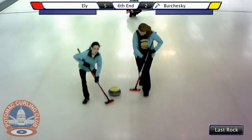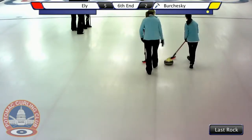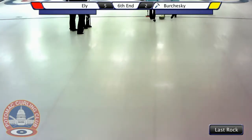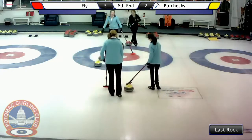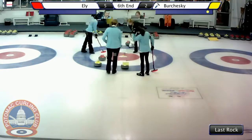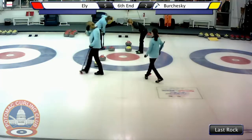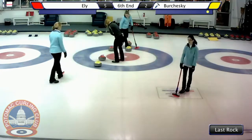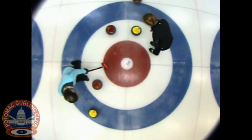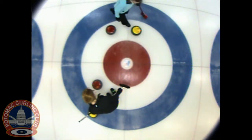Jenna Burchesky with the hammer. A nice draw with backing. Hits the red, rolls over. Ooh, it's close. My guess is Jenna pulls it out and gets one. Yeah. Jenna's going to pull one out.